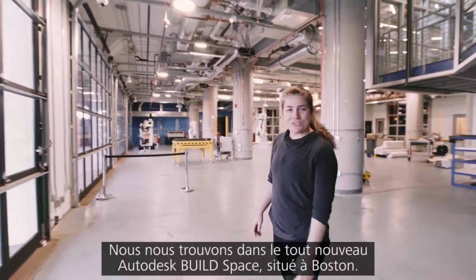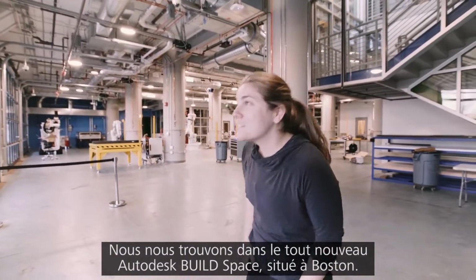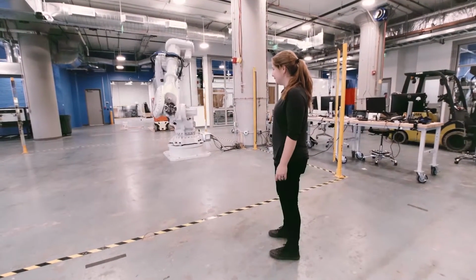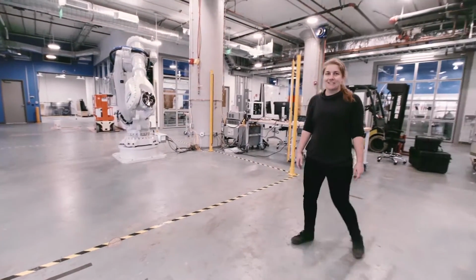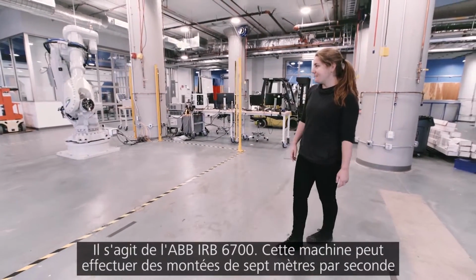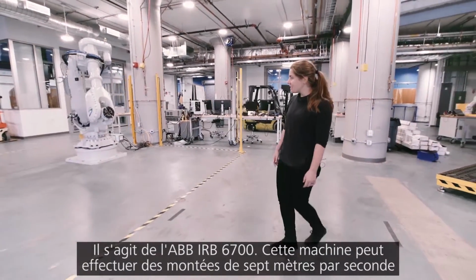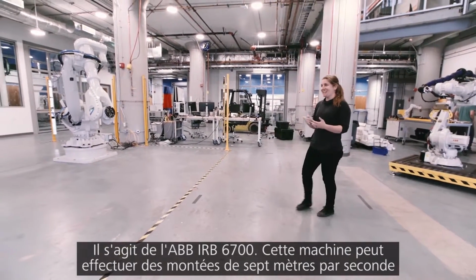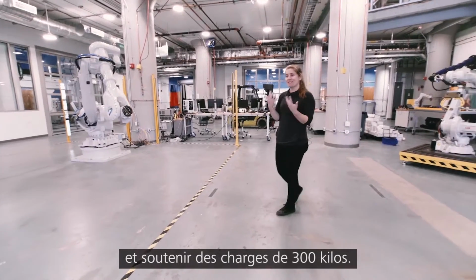We are in the Boston Dry Docks at Autodesk's brand new build space. So this is the robot I've been working with for the past 10 weeks. This is an ABB IRB 6700, and it's a machine that can move up to 7 meters per second. It can hold 300 kilograms, over 600 pounds.